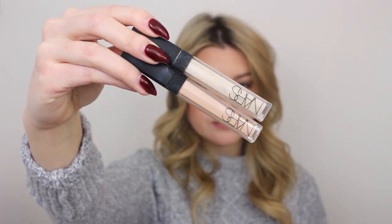The next step is to conceal your under eye area, and also I like to just highlight the areas and cover up any blemishes or anything that I have. Today for that I use the Nars Radiant Creamy Concealer. This is a great concealer for every day.